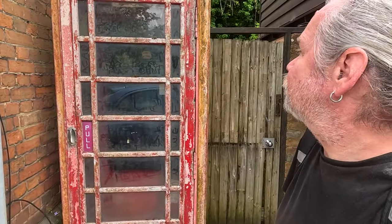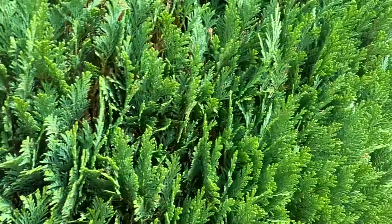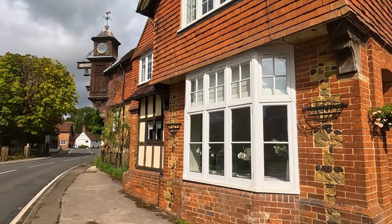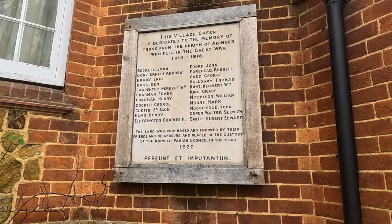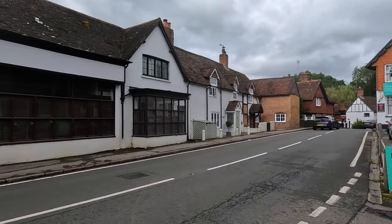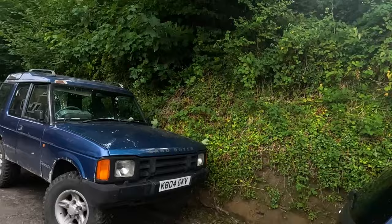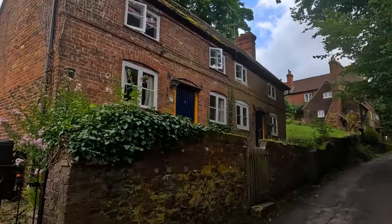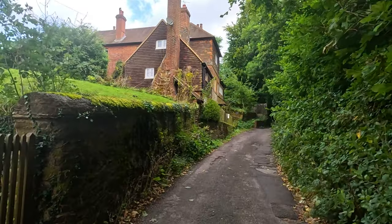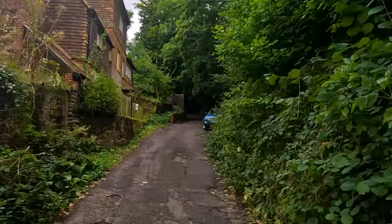Thing in there, obviously. Yeah, they have defibrillators and things like that, don't they? Nice little side road here. There are some lovely cottages. Rather nice. It gets darker as we go into the road, and the trees overhead, and then that goes right up into the Surrey Hills.